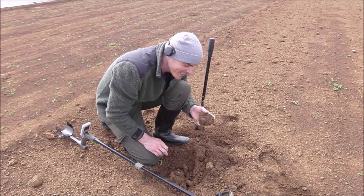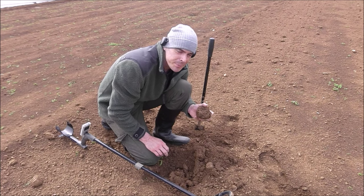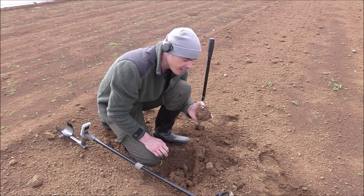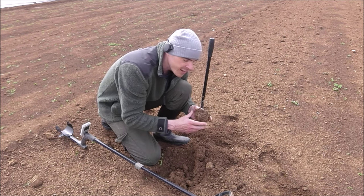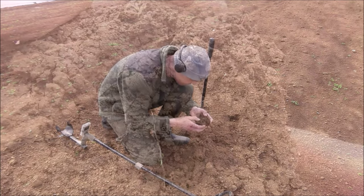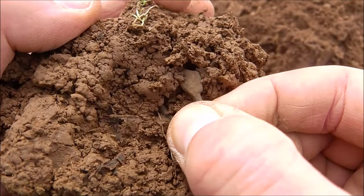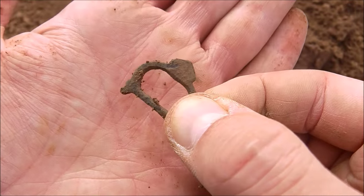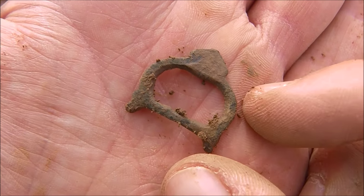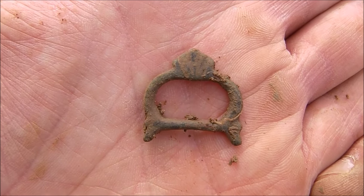Wow, guys, I got my first decent find here. I'm back to the spot I detected last time, and if you have seen the episode, you will agree that I found fantastic items there, and it seems to continue today. Look at my find. It has to be a medieval buckle. Yes, it is. What a beautiful one. Unfortunately, it snapped, but it's still a great find.